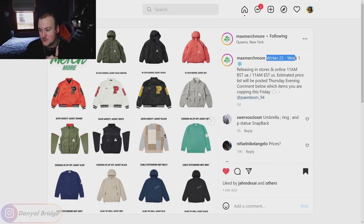Winter 2022, week one. Little ice emoji there. Nice. Releasing in stores and online, 11 a.m. British Standard Time for the normal online store, 11 a.m. Eastern Standard Time for the US online store. And it's releasing today, as I mentioned, the 7th of October, 2022. Estimated price list will be posted Thursday evening.